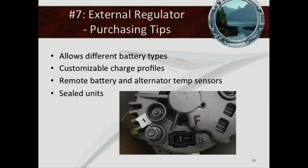Makes the newer models allow to actually be set for different battery types. You can even do custom charge profiles for those high-end batteries. So if you have a new high-end battery that wants a specific charge profile, you can do a custom charge profile on that regulator. So we've done that.